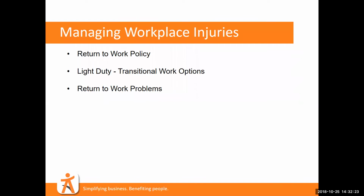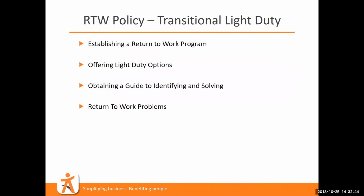Moving on to examples of light duty and transitional jobs. Diana talked about this. I'm going to kind of dovetail into what she said. We're going to review return to work policy, light duty work options, examples of light duty. Establishing a return to work program and getting injured employees back to work is an important way to control the cost and the duration of a work comp claim. Often light duty or transitional jobs for an employee who's been released to work status with possible restrictions can reduce the impact of that claim significantly.